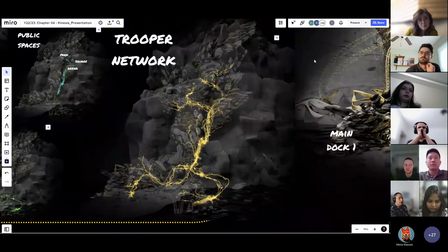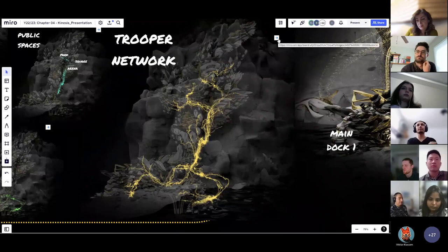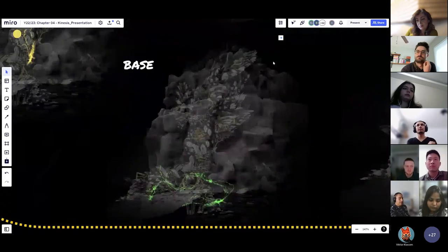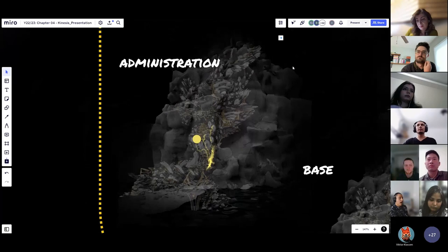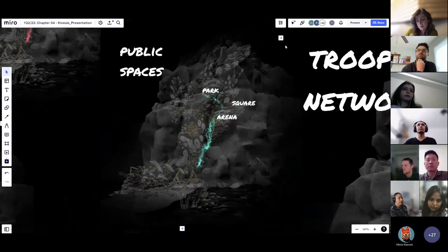The trooper network is mostly hidden. It runs across the mountain wall trail from both base docks, converging in a single speedway that connects to the inner system of the settlement. This section of the network connects the base docks to the main traffic line. A few trails diverge to connect the administration facilities. The main line connects the three public spaces.